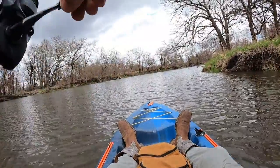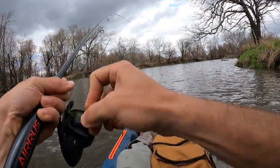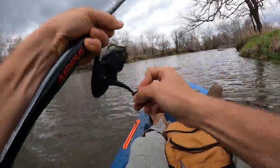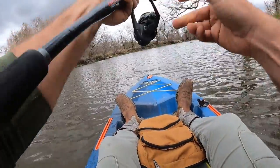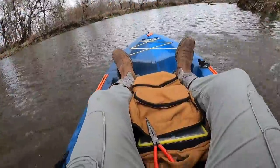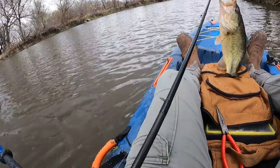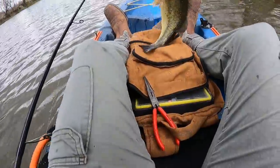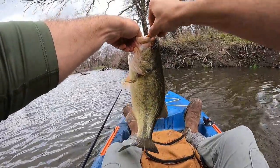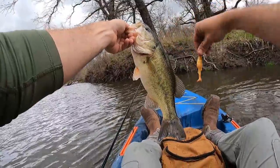Fish on! Finally, that took all day. I've been fishing for over 3 hours. And look who it is. Largemouth. Let's open up that bail. It's official, fellas. It's been official for a long time, but bass like 3-inch prey baits.